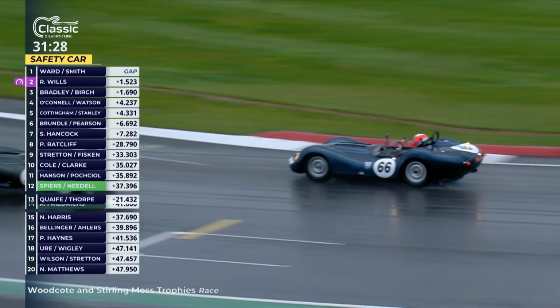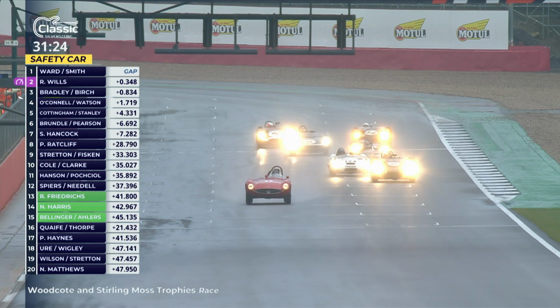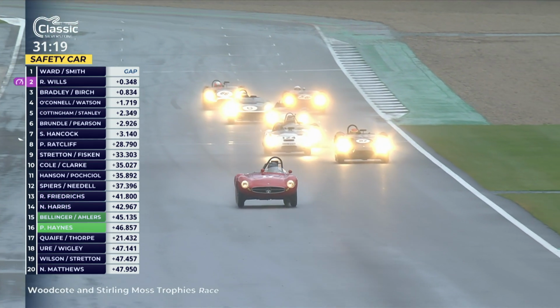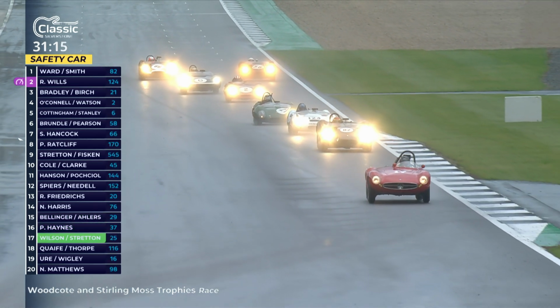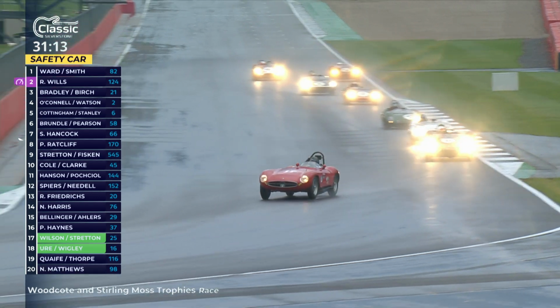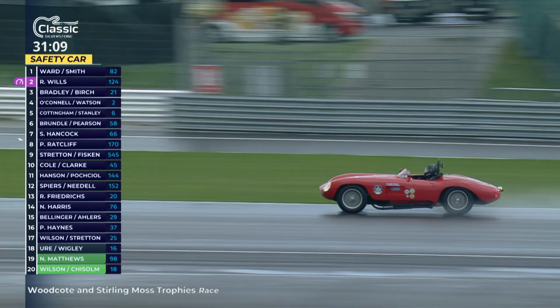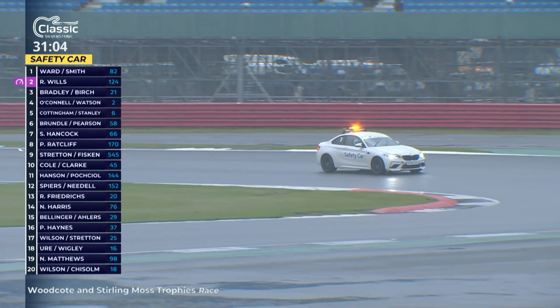Number 66 car just heading around there, Sam Hancock in another of the Listers, but we shall see what they managed to do with the safety car. Clearly, we do know there was a car off on the approach to Club. It was sort of on the Vale end. I don't quite know, it may well have been a car that lost it out of Stowe and then had a big moment that took it a long way along.